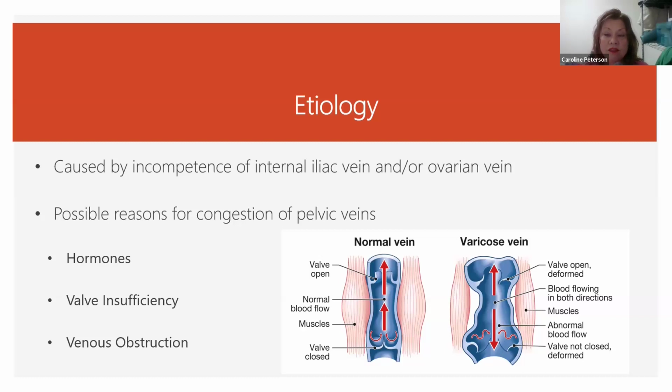Some of the reasons for problems in the pelvic veins can be related to hormones, so that they're more relaxed. For instance, the valves are more relaxed with progesterone. There can also be valve insufficiency, something that perhaps a person was born with or has developed over time due to obesity or injuries and things like that.